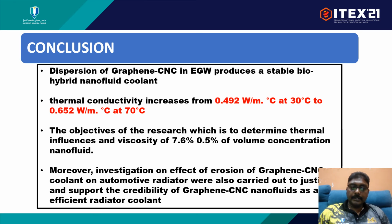The objective of the research was to determine the thermal influences and the viscosity of 7.6 and 0.5 volume concentration that produces this product. And moreover, we have found out that the investigation on the effect of erosion on CNC coolant on the automotive radiator was also carried out, and this supports the credibility of the graphene CNC as an efficient radiator coolant.